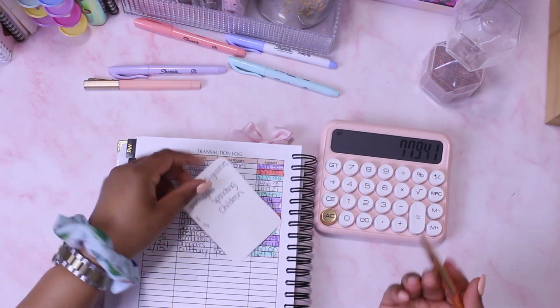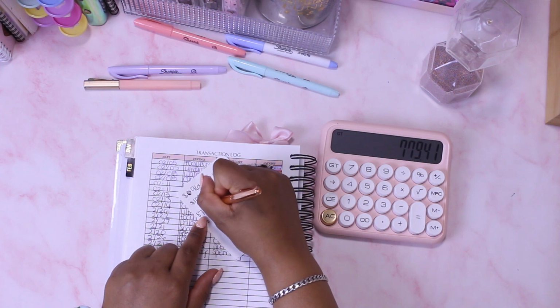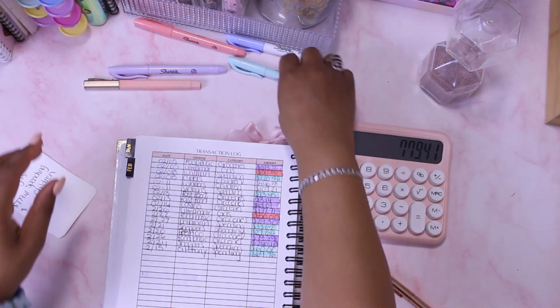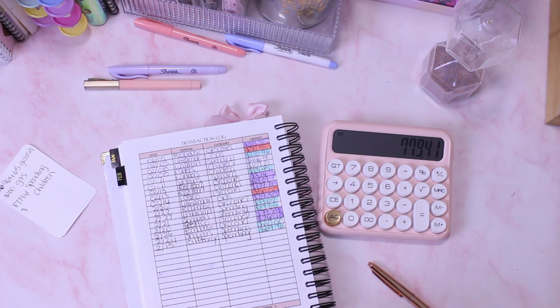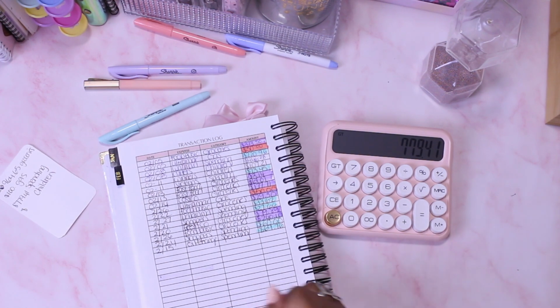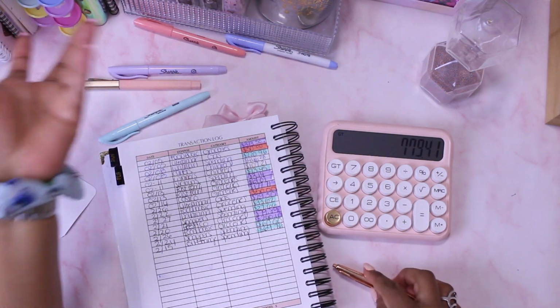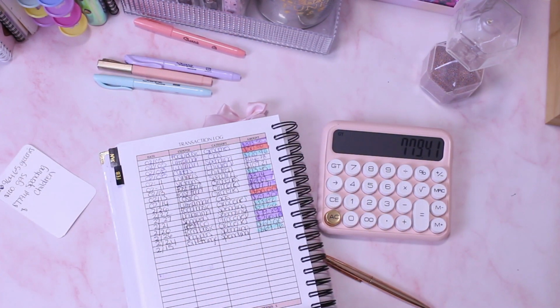Okay, so spending is a little bit ridiculous. We are at $779.41 for spending. And listen, a budget is more or less a guideline to help you stay on track. The goal is to stay on track, to be honest, but we know sometimes it just doesn't go that way.